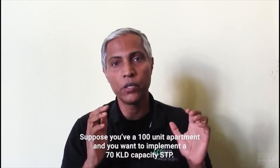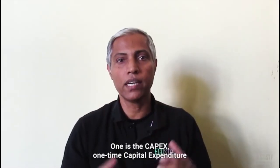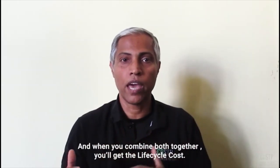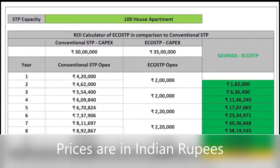Suppose you have a 100-unit apartment and you want to implement a 70 kLD capacity STP. There are two costs associated with STP. One is the CapEx, one-time capital expenditure, and the second is the operational expenditure. And when you combine both together, you will get the life cycle cost. The table shown here has the breakup details of the CapEx and OpEx. Let's first talk about the CapEx.